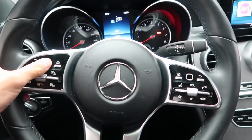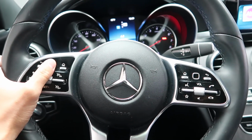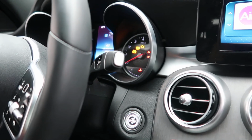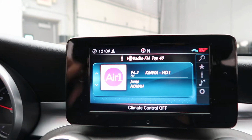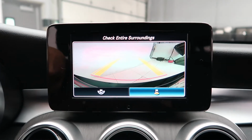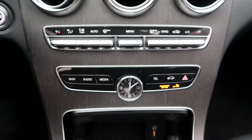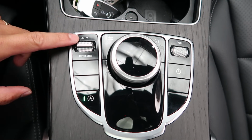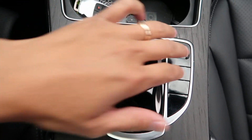Hop in, we've got our touchpad steering wheel controls with Bluetooth capabilities. Paddle shifters for extra performance. Push start ignition. Media display. Rear view backup camera. Dual climate controls. Hard keys for a media display. Charging port. Turn wheel for infotainment center. Dynamic select for different driving patterns.